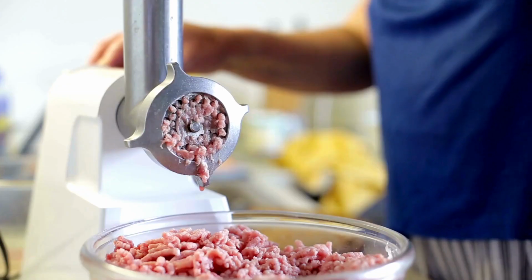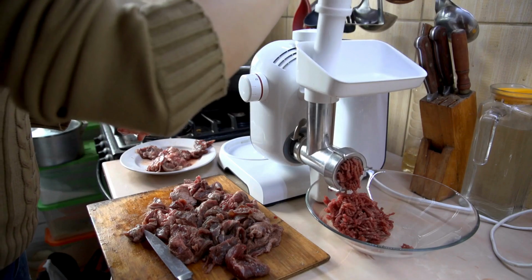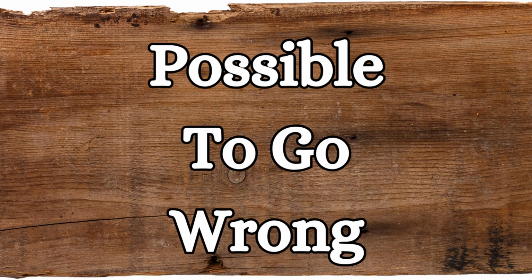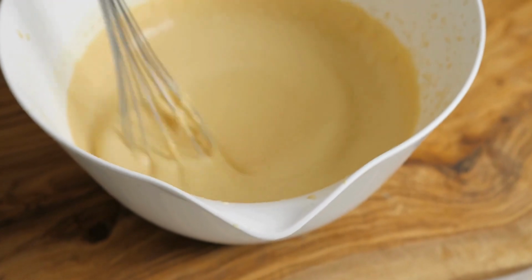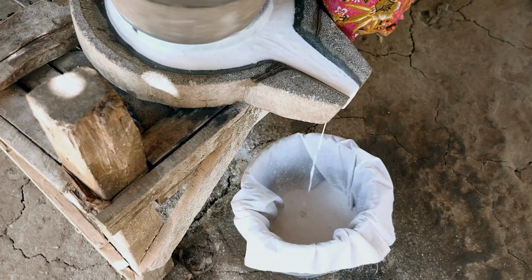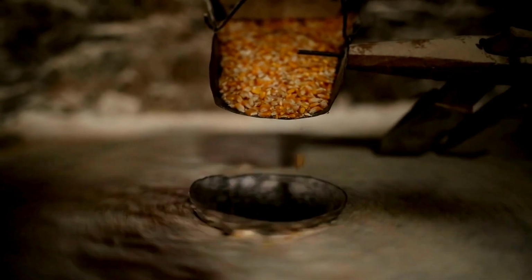Also likely to go wrong. Your character takes turns with someone else while grinding meat because their arms are sore from turning the grinder for long periods of time. Possible to go wrong. Your character is churning butter and has to stop to rest their arms several times as they are not used to making the same movements over and over again for 20 or more minutes at a time. Also possible to go wrong. Your character has to use their body weight to move a heavy millstone back and forth to grind the wheat because they do not have the strength to do it otherwise.